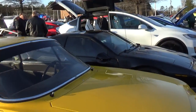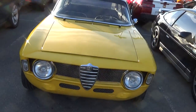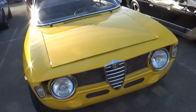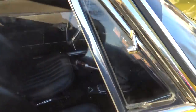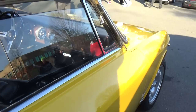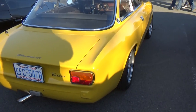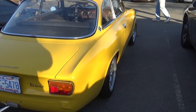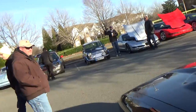So, I've owned an Alfa. I've been blessed to do some work for Alfa. How about classic Alfa? Yes, that's really, really cool. Giulia Sprint GT Veloce. And you gotta say it that way too, with the Italian accent, right?